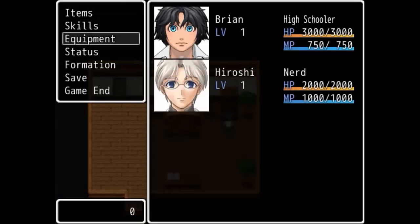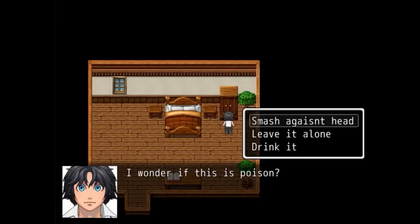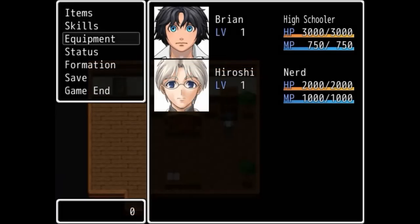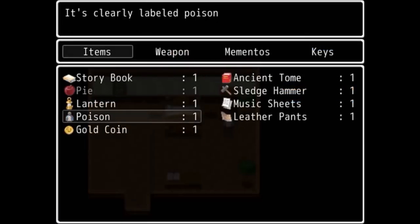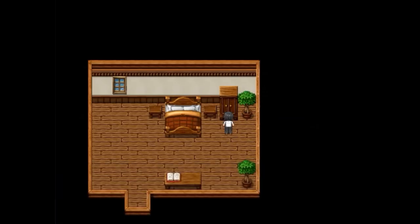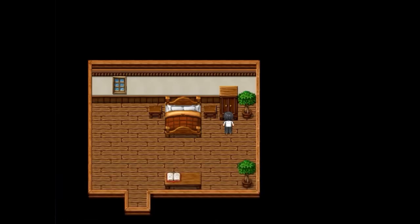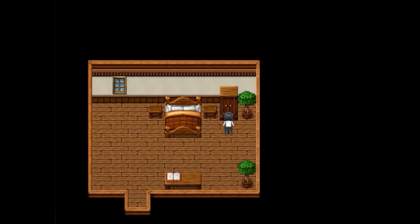Okay, let's see what happens if I give him the poison. Here you go! I found something! Smash against it? I'd rather not have glass in my brain. What were the other options? Drink it! Bottoms up then! Hey, don't you want this? Oh, no, I'll drink it. I'm gonna die. I'm gonna die. Burp. It wasn't poison, it was fruit punch. How could someone mix them up, though?